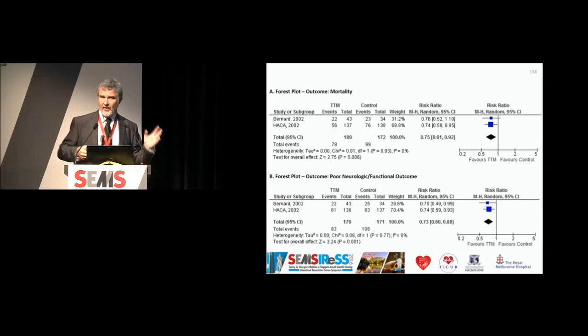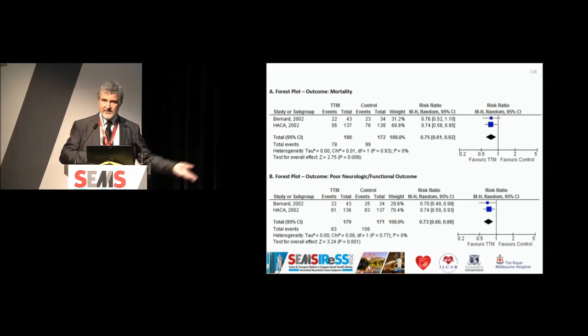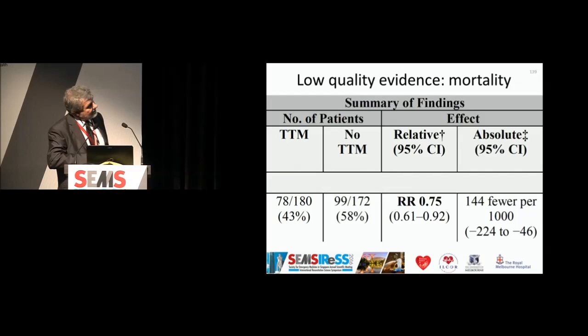Okay, so we might put a summary of that information. So here, for example, we've included a forest plot, and the forest plots are these diamonds, and they're either a little bit on one side or a little bit on the other side, and if they're significantly on one side, not overlapping this line, of course, you know that that favours a particular intervention. So that was quite helpful. We also like them to summarise it here with a relative risk, 0.75, implying there are less people dying, and there's a way of describing it in absolute numbers.